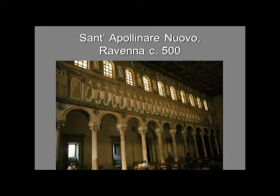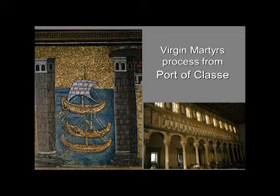And here we're looking at the procession of the female martyrs. And here is a detail of the Port of Classe. It's the port city nearest Ravenna. I think it's about 3 miles from Ravenna. And you can see you have these ships picked out in golden tesserae. The backgrounds are always golden. I have to talk about that.